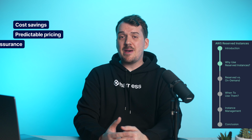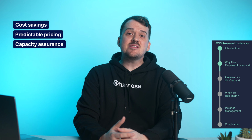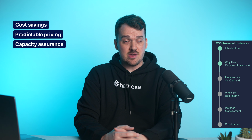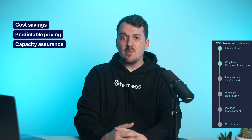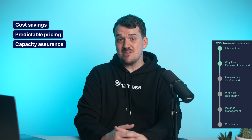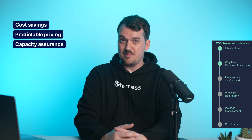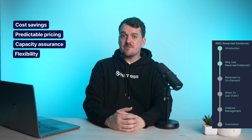Another benefit is capacity assurance. Reserved instances guarantee that resources you've reserved will always be available in the region you select. This is super helpful if you're running mission-critical applications and need to ensure that resources are available during peak times without hiccups. Reserved instances also offer flexibility.